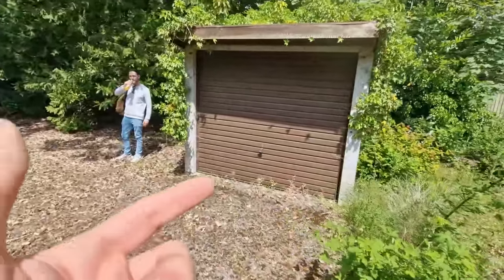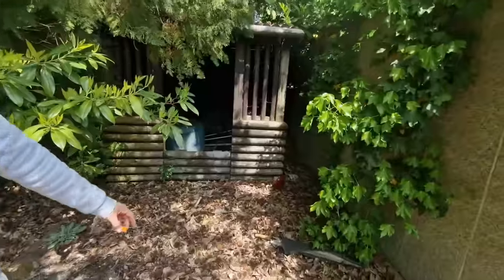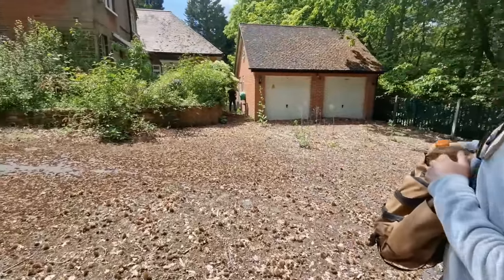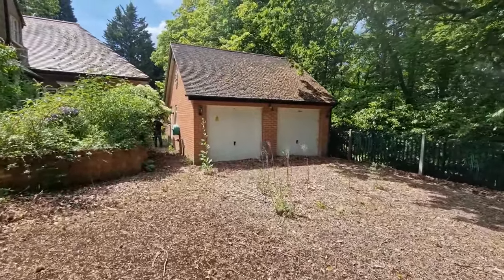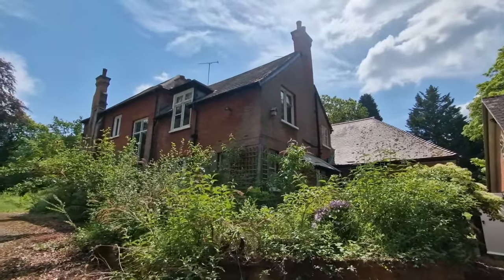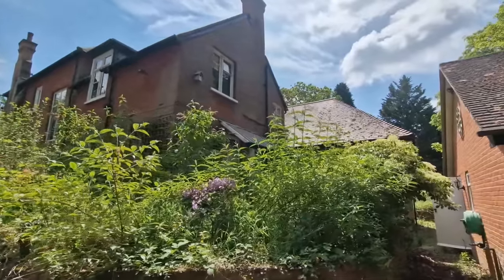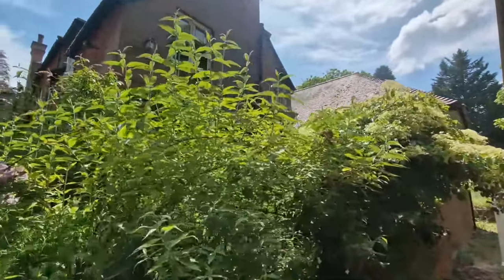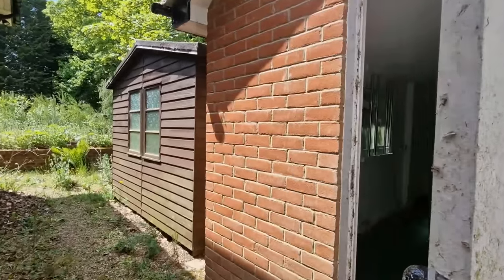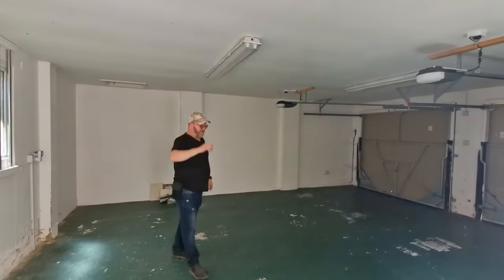Oh wow, is there anything in there, Ned? Let's have a look, see if the Ferrari's in there. It's empty. Bloody empty. I mean, yeah, possibly. But yeah, look, this is the old part of the house here that we think's like the granny annex. Oh, this is the garage.